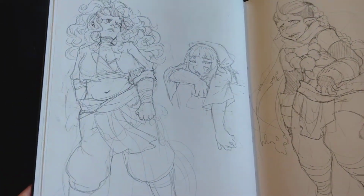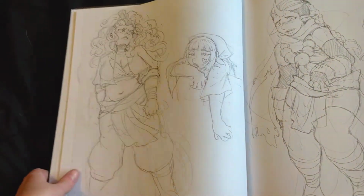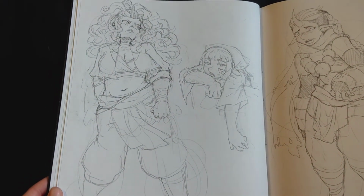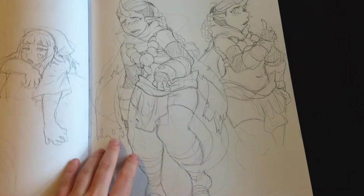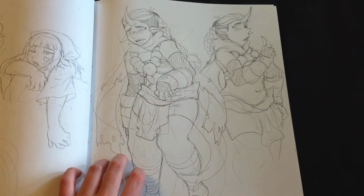We got more original characters. Got Cerise and an unnamed character who is her girlfriend. She doesn't have a name yet. I really need to name her. And some more Meilis. When I'm playing a D&D campaign and I have my sketchbook out, I tend to draw the D&D character I'm playing as at the time.